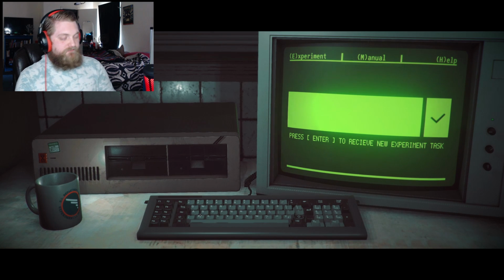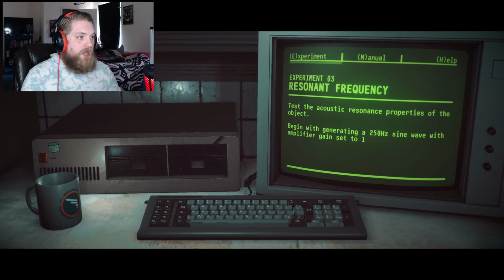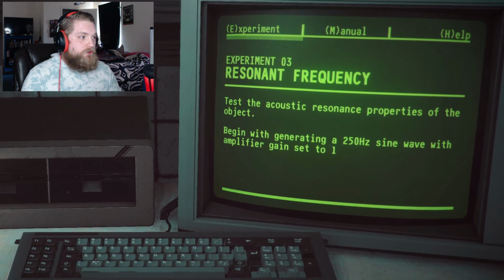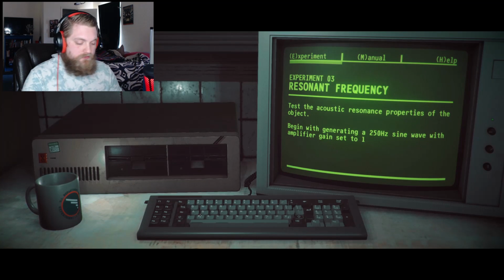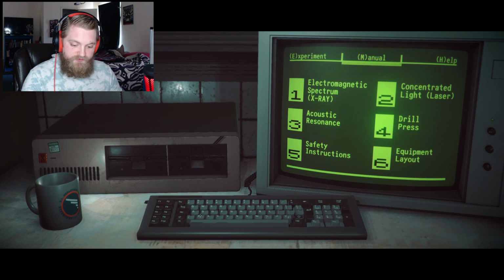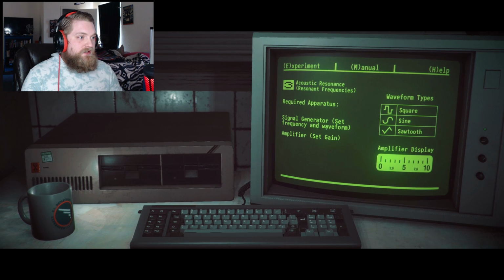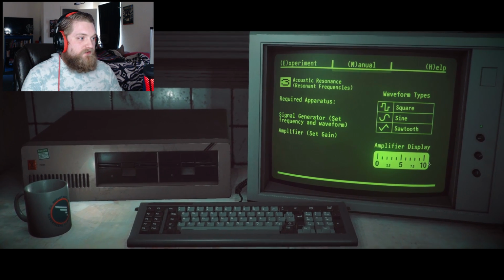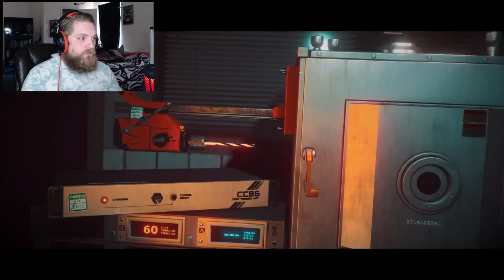Press enter to receive a new task. Test the acoustic resonance properties of the object. Begin with generating a 250 Hz sine wave with amplifier gain set to 1. Alright, so let's check out acoustic resonance, which is 3. We need a signal generator set to frequency and waveform, and an amplifier set gain. 250 Hz sine wave, 1 gain.